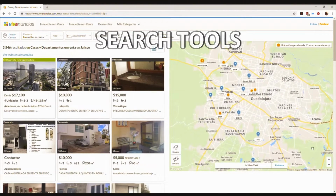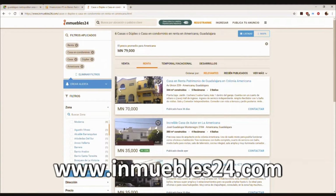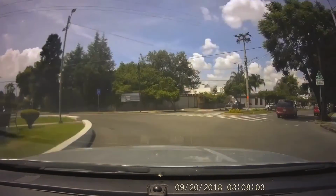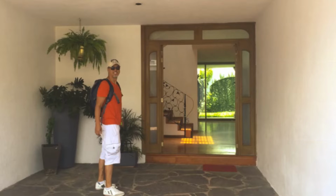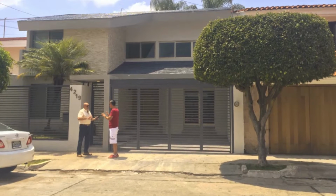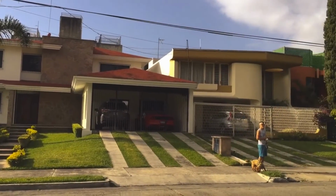We use primarily Viva Anuncios and Inmuebles 24 online search sites to find rentals. We also did a lot of driving, walking the neighborhoods, calling on rent signs, and talking to our local friends. Since my Spanish is fluent, dealing with realtors and owners was a lot easier.